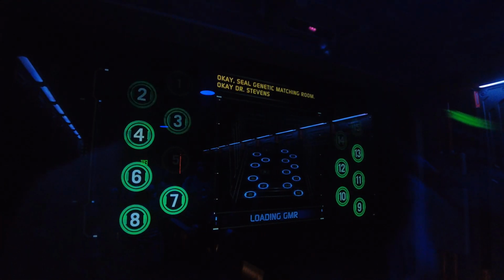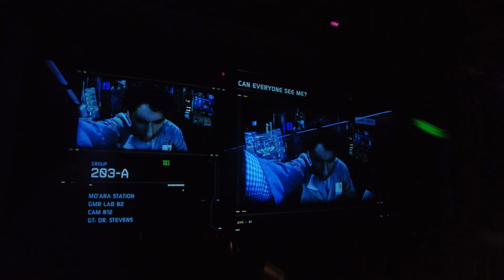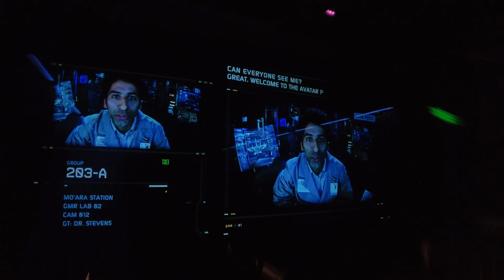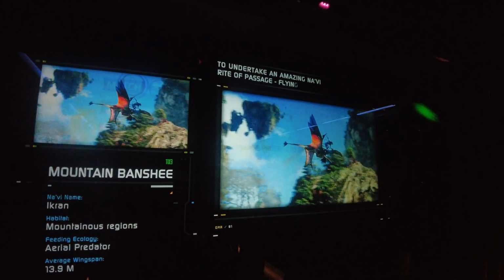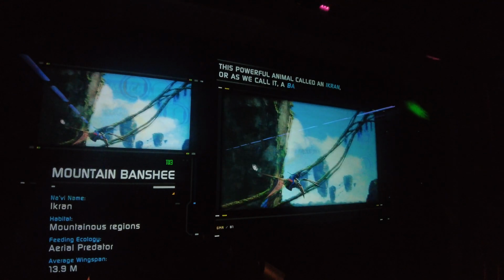Okay, Dr. Stevens, they're ready. Can everyone see me? Great. Welcome to the Avatar program. Soon, you're going to have a chance to undertake an amazing Na'vi rite of passage, flying on the back of this powerful animal called an ikran, or as we call it, a banshee.